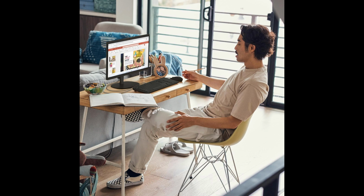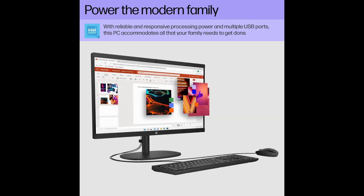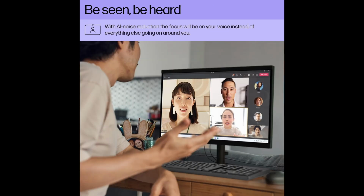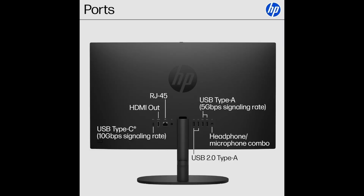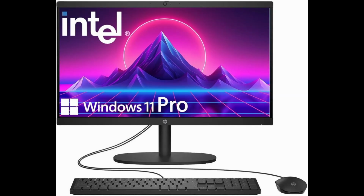The display is a standout feature of this all-in-one desktop. The 21.5-inch Full HD 1920x1080 IPS screen delivers sharp, clear visuals with an anti-glare coating, perfect for long hours of work or entertainment. The 16:9 aspect ratio ensures that videos, presentations, and games look natural, while the low blue light and flicker-free technology reduce eye strain during extended sessions.